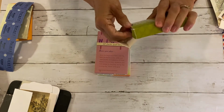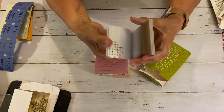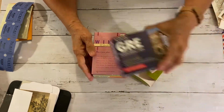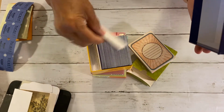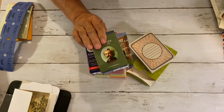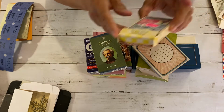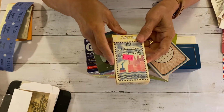These are those cards, and this was $1, and it has all of these different cards in them that are great for tags. And then there's GRE cards. Those are cards that people use for definitions of words when studying for the GRE. Authors, playing cards, Trivial Pursuit cards. And then here's an interesting one, 52 Adventures in New York City, and that was 50 cents.